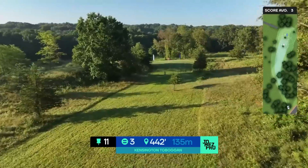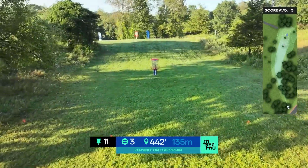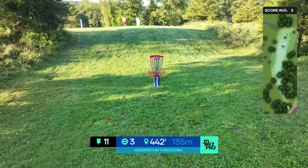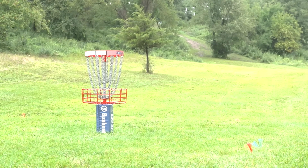This narrow gap between these two tall branchy trees. You can throw a backhand turnover, or I like a forehand on this one. We have a short basket. The other basket is MPO only. We do not play it this weekend.